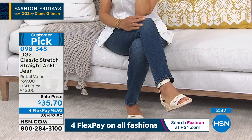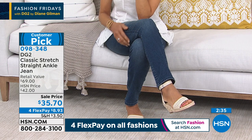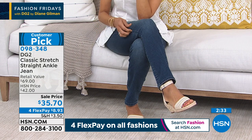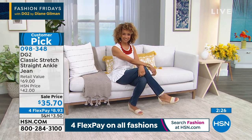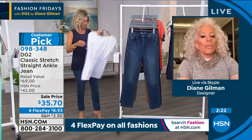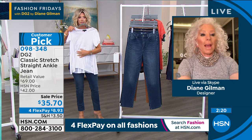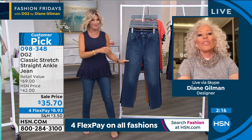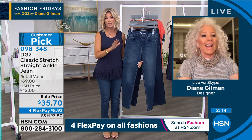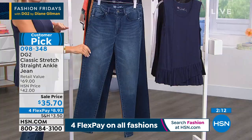We need clothing again. The straight ankle, that whole thing with straight leg jeans is such a huge and powerful movement in fashion silhouettes for bottoms this year. And I think it's just going to keep getting stronger as the years go on. So we love the classic stretch. That's where DG2 began. And I love that t-shirt. Sorry, I was just doing a little shopping. It's so cute. It's going to match perfectly with these.